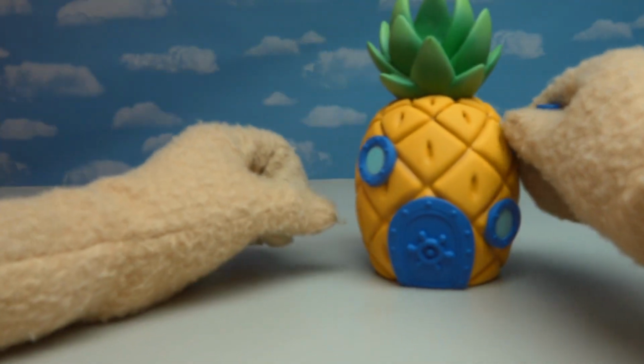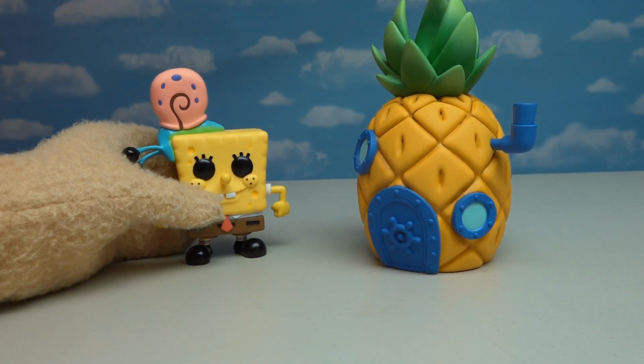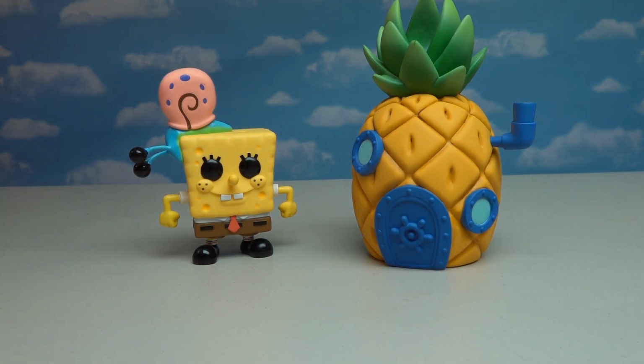Now the cool thing that Funko's been doing lately is making these iconic buildings out of franchises we love, like good old SpongeBob and his Pineapple House. Oh, I just love it.